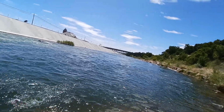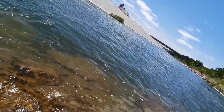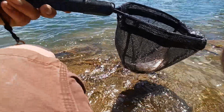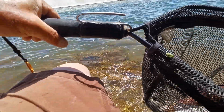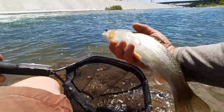I kept watching that fish go for it. That just took a minute to get him to take it. Kept seeing it flashing in the current. Oh, 6 and 5, 11. Bugger out of the mouth already. Look at the nice little bug on my net. Nice little rainbow right there.